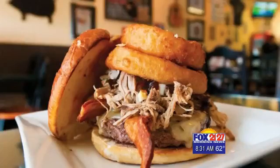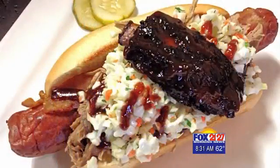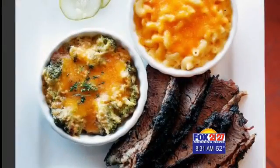The world's largest travel site, TripAdvisor, has named the top restaurants for barbecue, and one Virginia restaurant made the top 10. That's right. Richmond's Hogs Head Cafe comes in at number 7 on the list. TripAdvisor says they have the traditional dishes or something more creative like their signature hot dog. It's a deep-fried, bacon-wrapped frank topped with pulled pork, coleslaw, and tangy barbecue sauce. The top 10 barbecue joints are ranked based on the volume and quantity of online reviews. There you go. Looks delicious.